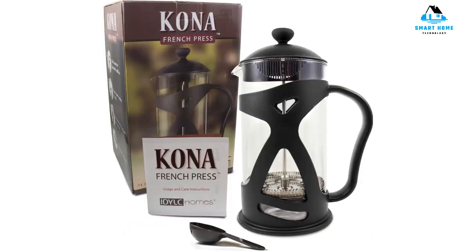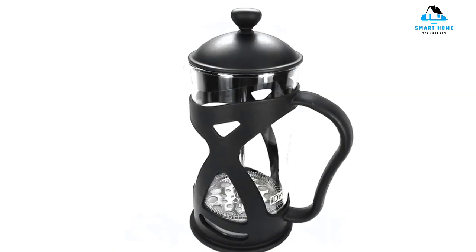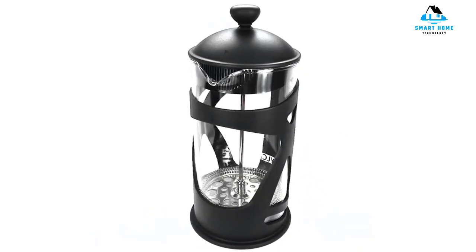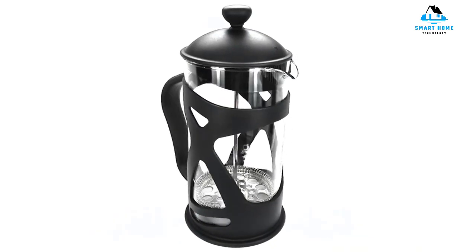This French press does have lower quality plastic parts, and the filter isn't as effective as our top pick. But this is a great budget French press with plenty of nice features. Reasons to buy: stainless steel filter, good quality, sleek design, great price. Reasons to avoid: plastic frame.